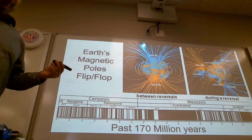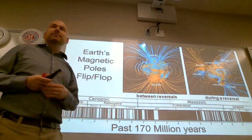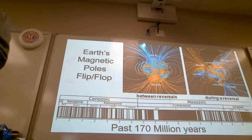We think it's just due to different convection currents, but if we look through the geological layers and we look at how iron is arranged magnetically, the black bands show us how it's arranged now. The white bands show us how the poles are flipped. And this is a picture of the transitionary flipping process.